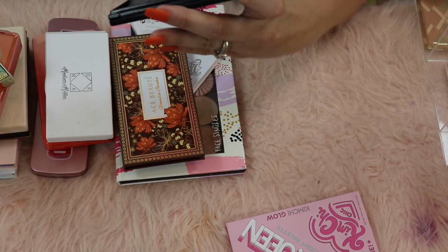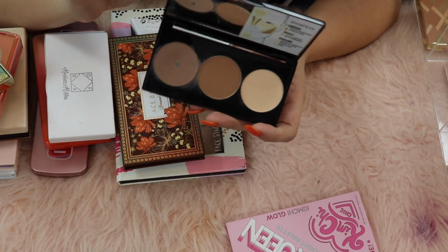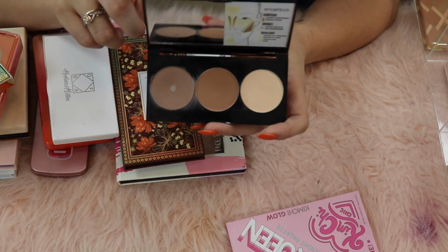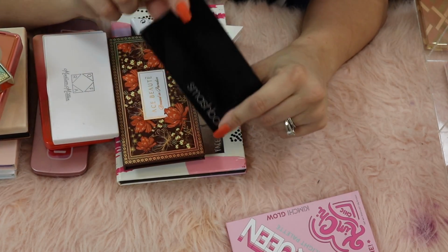This is the Smashbox Contour Palette. I really like contour palettes. This one is gorgeous. I've hit pan in this shade, obviously. I'm going to keep this one because this is also great for travel. And it's just so tiny and compact and cute.